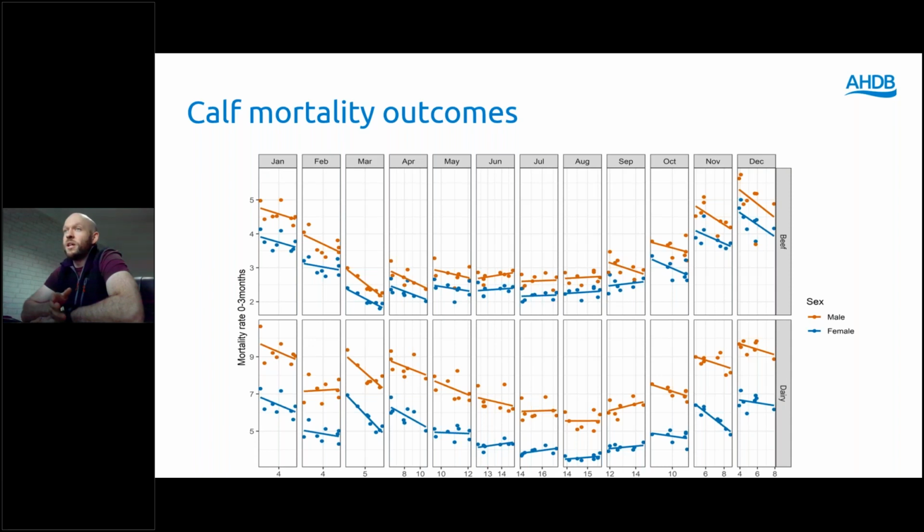But when it's much colder in January and February, when it's only averaging about 4 degrees, actually every 1 degree really does make a difference in terms of temperatures. There are some quite interesting patterns there in terms of mortality outcomes, and temperature certainly seems to be very important, along with the breed and the sex of the animal and the month they're born in. So some key environment and management factors seem to be involved there, particularly for male dairy calves, which don't always get quite as good treatment as they could do.